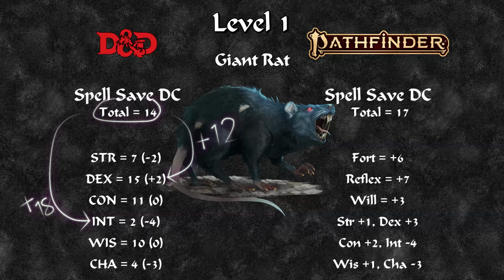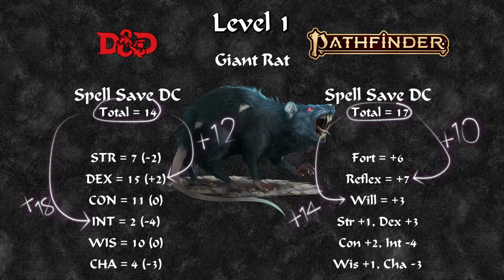So you can see Pathfinder with a spell save DC of 17, it means a reflex save, which is the same as a dex save in D&D. You only need to roll a 10 in order to pass it. And willpower, which will be wisdom, you're needing a grand total of 14 in order to pass.